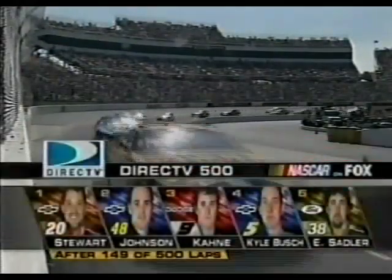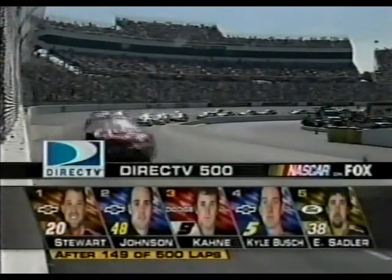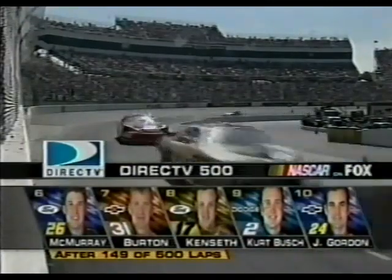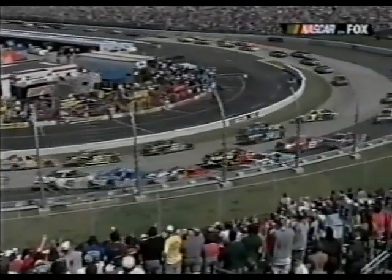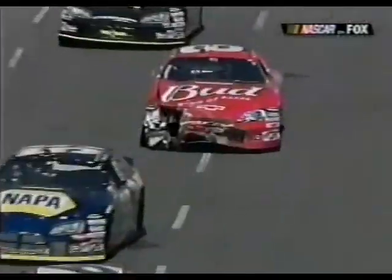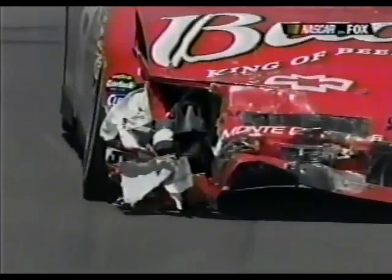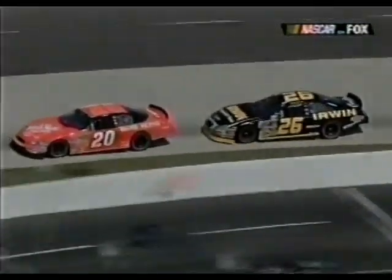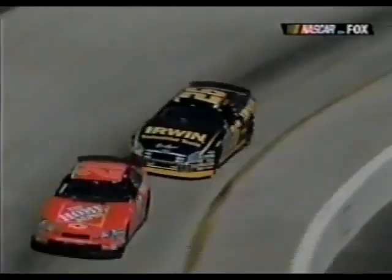Bobby Labonte and Ryan Newman continue their battle side by side for 16th in the DirecTV 500. To rookie Clint Boyer in the 07 DirecTV car, involved in this 9-car wreck that included Dale Earnhardt Jr., who fell all the way back to 42nd. We'll update his progress in just a moment. Dale Jarrett, Mark Martin also involved. Tony Stewart taking the lead from Jamie McMurray, who Jimmy Johnson led 27 laps. Tony Stewart now has dominated this race.